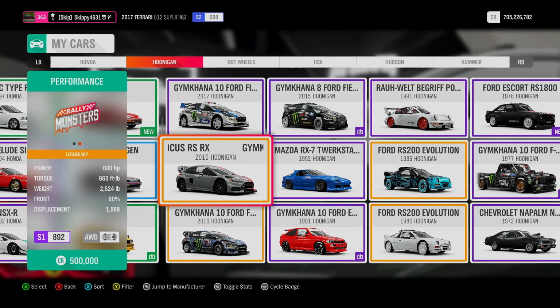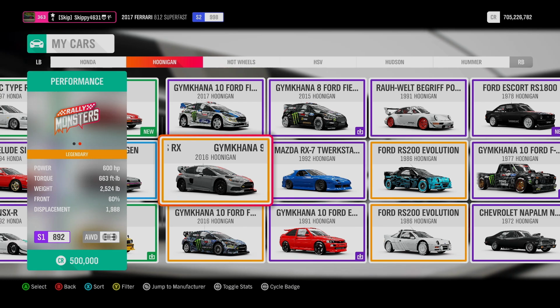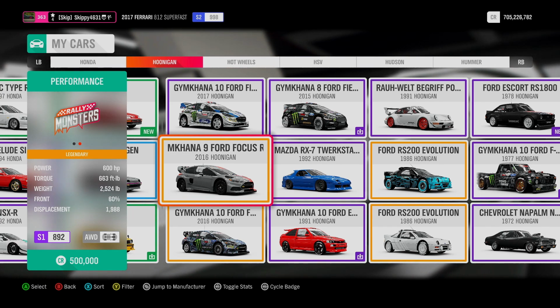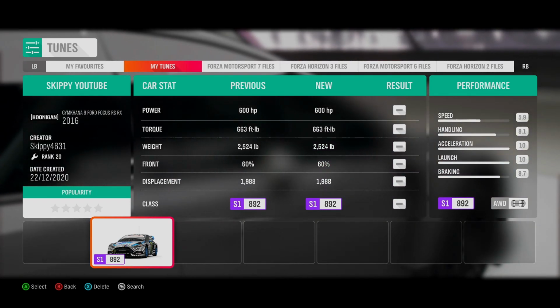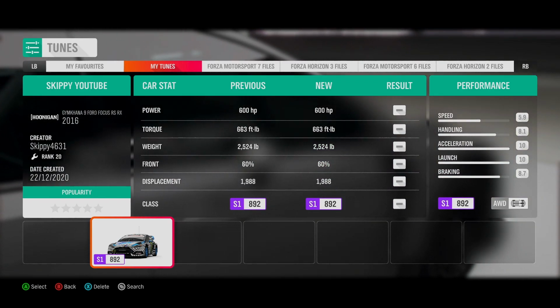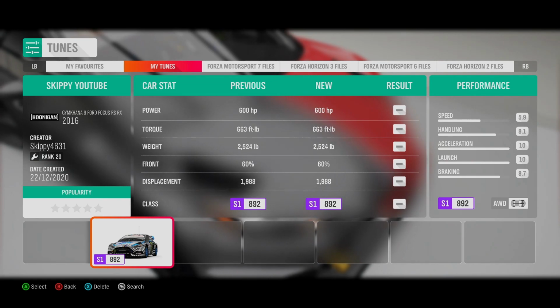Now, the vehicle we're going to be using for this week's special Forzathon challenges is the 2016 Hoonigan Gymkhana 9 Ford Focus RSRX. Mine is running 600 horsepower, 4-wheel drive, and can be picked up in the auto show for 500,000 credits. If you'd like to use my tune, just search my gamer tag Skippy4631 or the file name Skippy YouTube.